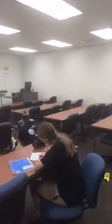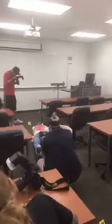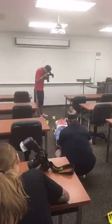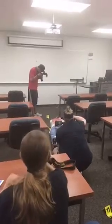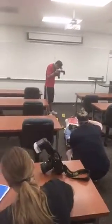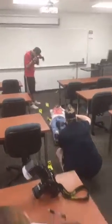Currently we're working today with our photography class on working and photographing crime scenes. As you can see, a lot of the students are learning how to technically photograph crime scenes and photograph evidence. We use mock crime scenes for them to learn how to work with the camera functions, work with flashes, and how to process scenes through photography.